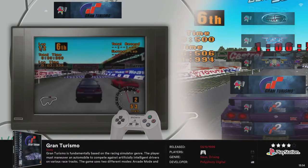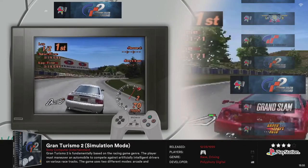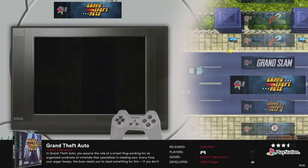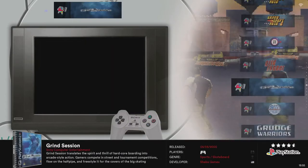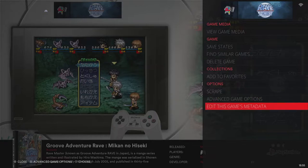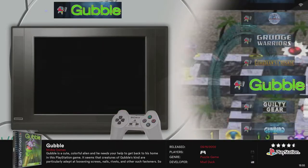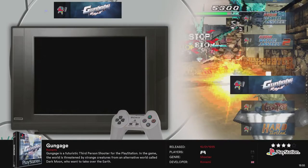Gran Turismo 1 and 2 there. When you see two things like that, and it tells you there arcade mode and simulation mode, sometimes you'll see like three files, but they're all the same. Basically, they're probably disc 1, 2 and 3. You press your A button, go into edit this game's metadata, and right at the top it tells you the exact file, so sometimes that will say disc 1, disc 2, disc 3, whereas it won't tell you on the screen. So it's not like a repeat game in some cases.